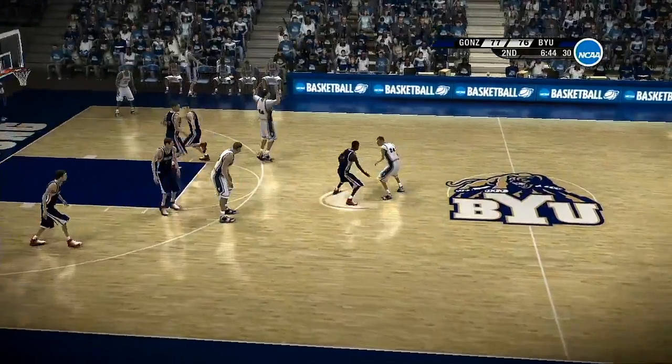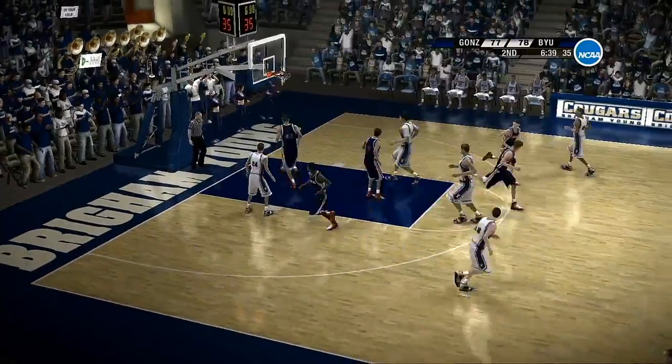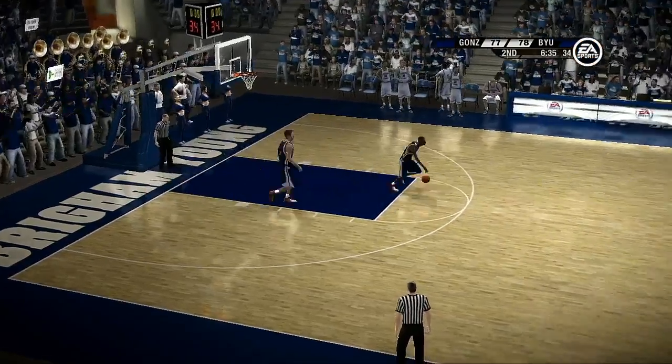It looks as though the students are all wound up and ready to agitate the opposition. They want to win just as bad as anyone else in the building. That's an 8-zip run.